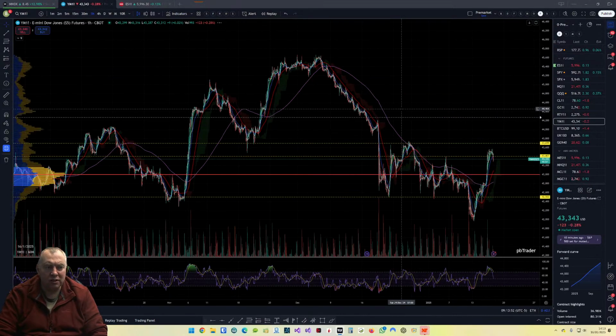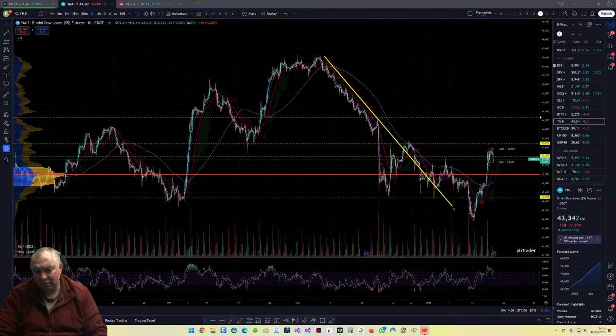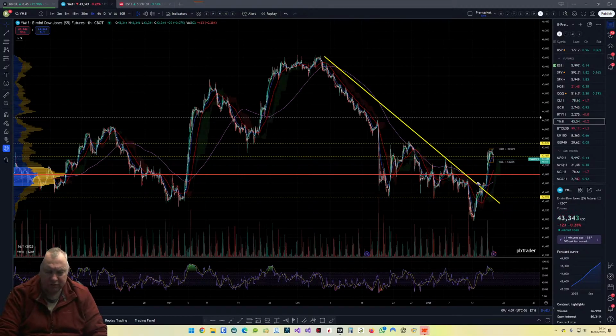YM, which is the Dow Jones. Let's draw this trend line in. You can see we've got this trend line here. You could say it kind of gives you the idea of the trend. We've broken out. Left shoulder, head, right shoulder. Was that the neckline there?